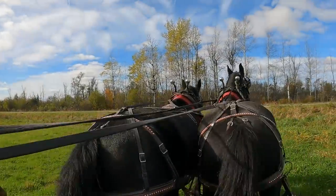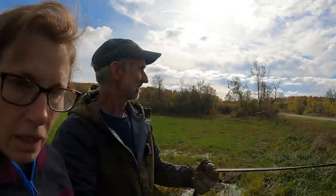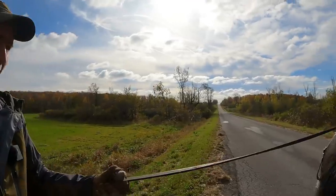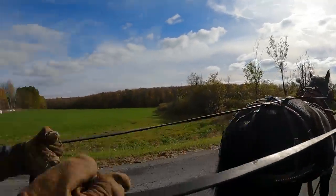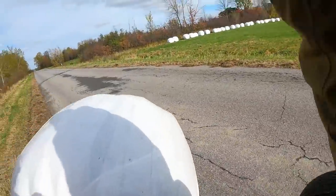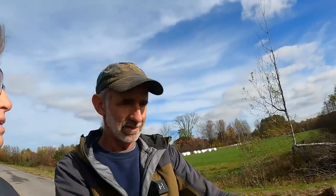Okay, let me explain a couple things. When you put the chain around a bale like this to tow it, it's best not to stop at all, like I just did. Because what happens is the chain will go slack. Chain will go slack, and then it'll drop down on that bale, and then you'll lose it. So that's the problem with hauling a bale this way. It's best not to stop at all, like I just did. But anyways, it stayed in place.